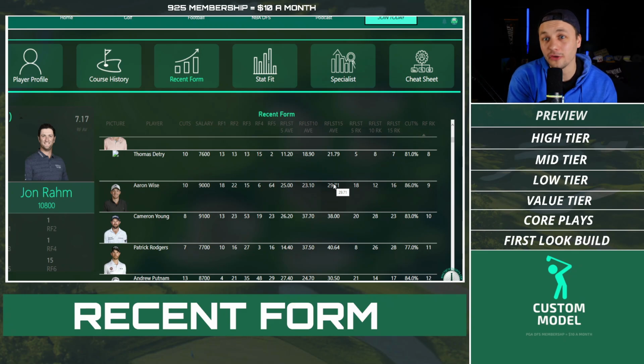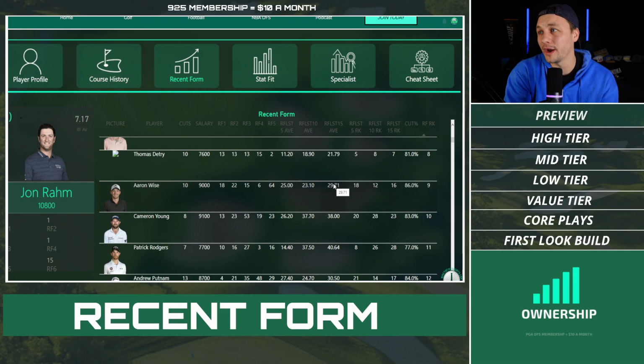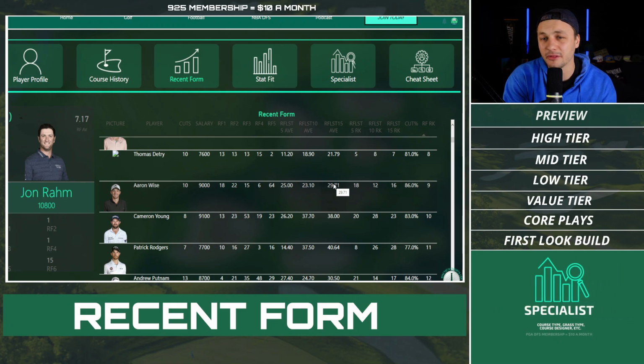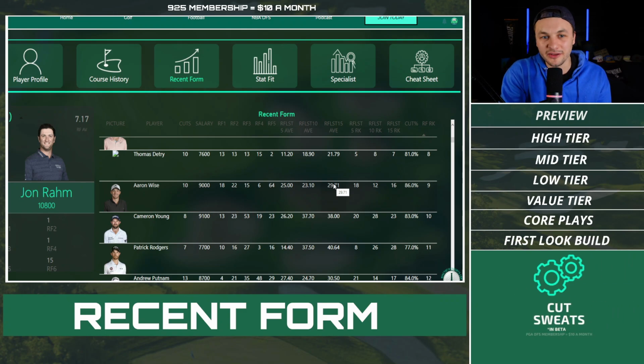This field is also loaded. Okay, last week it was pretty obvious. I don't want to say pretty obvious, but the approach was to go fair and balanced because the field was loaded. I mean, look at how random the top of the leaderboard was. It was like Andrew Putnam and Maverick McNeely for like the truly elite plays on top of the leaderboard. And I guess Corey Conners at 12th. The rest of them were solid plays, but they weren't like plays that you're going out of your way to play. They're a bunch of shoulder shrug plays.